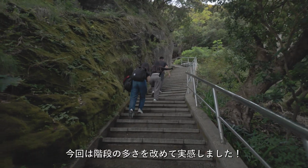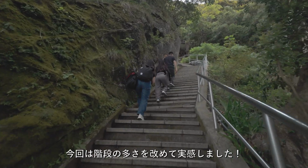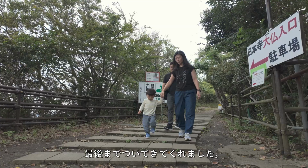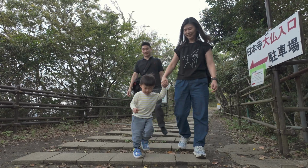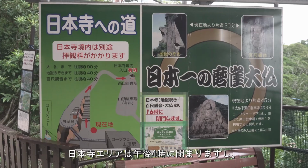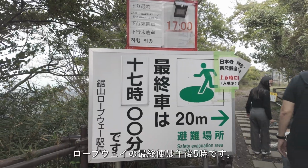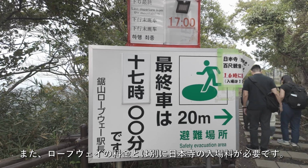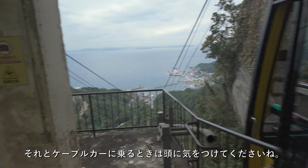This time, we discovered just how many stairs there actually were. But that didn't stop the little cousin, who kept up with boundless energy. Just a heads up, the Nihonji area closes at 4 PM and the last cable car down is at 5 PM. Also, note there is an additional entrance fee for Nihonji beyond the Ropeway fare. And be careful of your head when you get in the cable car.